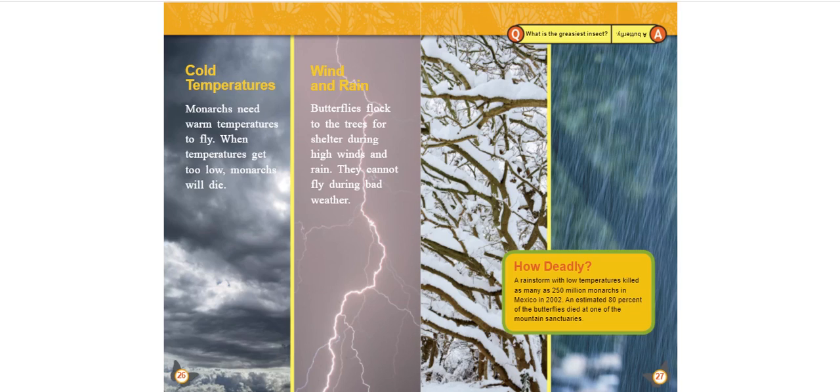How deadly? A rainstorm with low temperatures killed as many as 250 million monarchs in Mexico in 2002. An estimated 80% of the butterflies died at one of the mountain sanctuaries.